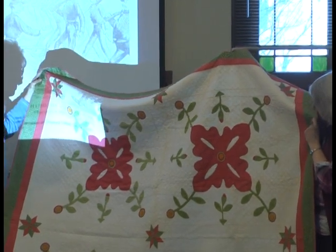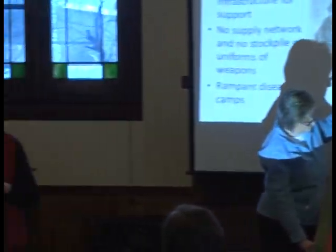I mean, this thing is about 12 to 14 stitches to the inch. The quilting skills are incredible, and her applique is invisible. So big designs, lots of flowers, kind of folky feeling, traditional red and green color scheme. That's right before the war.